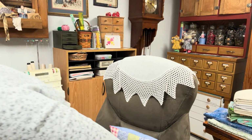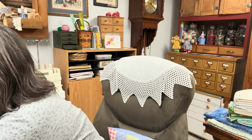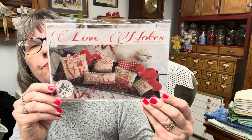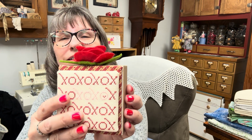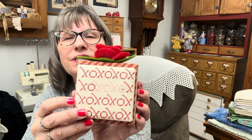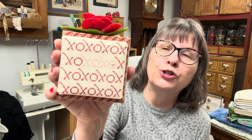So those are done. And then I finished these Valentine things too. This is from Love Notes, and this is with Thy Needle and Thread too. And I did the X and the O one. I haven't decided. I might do some kind of a little cording. In the camera, that looks crooked, but it really isn't. I think it's the way I put the stripe on the diagonal intentionally.